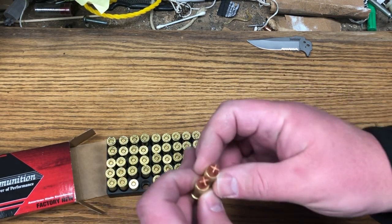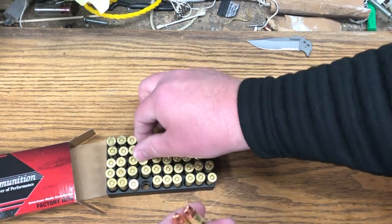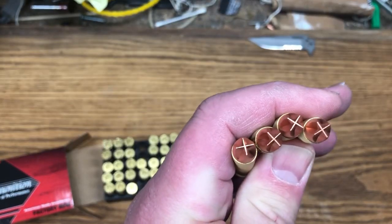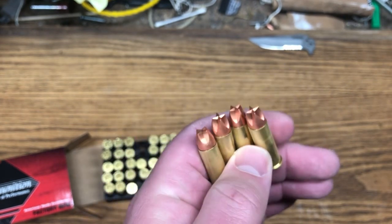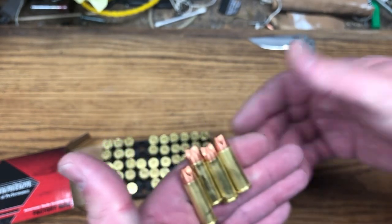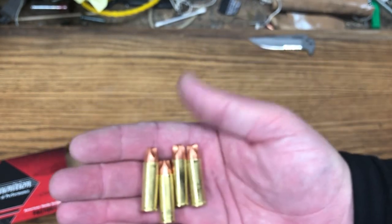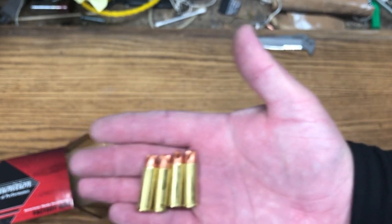Pick a few of them at random here. Check them out for quality. Yeah, actually, those are pretty even. I like those. The bullets are cold, and that's just from being in the back of the UPS truck. It's insane out here right now, and this is the warmest day we've had all week. But look at that. They're pretty.